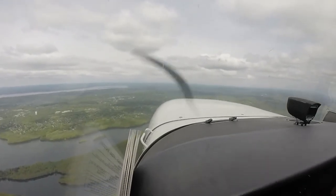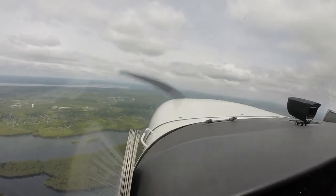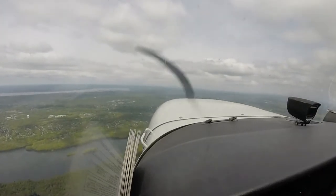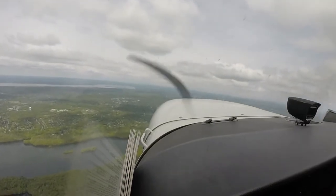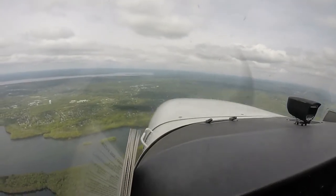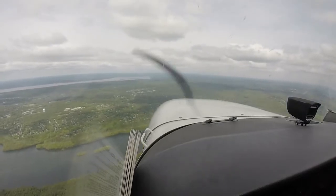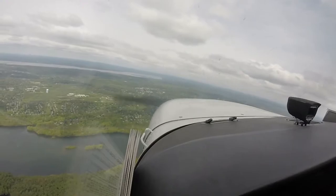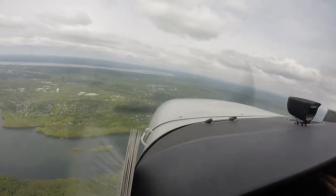You can proceed direct to Croton Point. Croton Point? Yep, it's right here at 25, right in front of you. See that point over there? That's Croton. Oh, yeah. So you can proceed direct to that. Yeah, perfect.